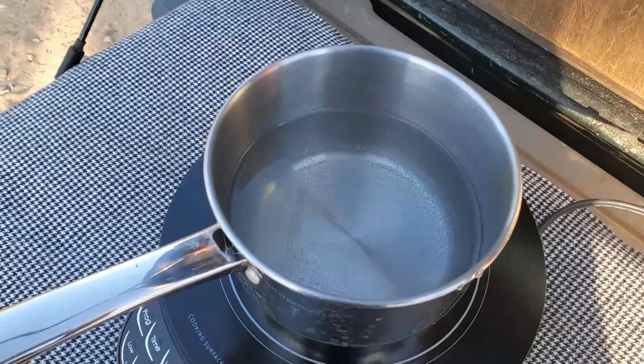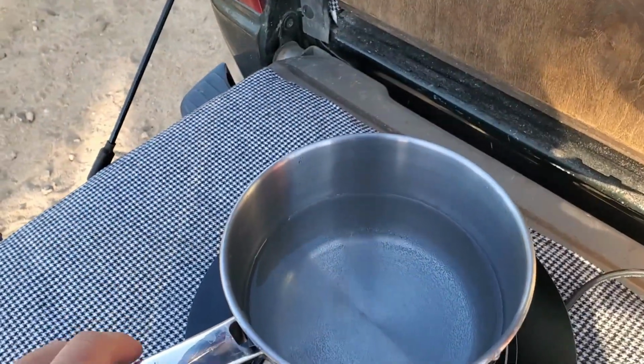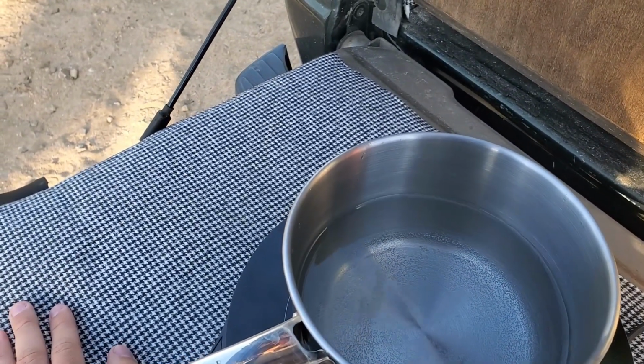Well, I am warming up water, but it may surprise you to know that this is not for dinner. This is actually my bath. There are no showers here at Joshua Tree, and with a 4-day stay, you can only imagine. I'm gonna head to the bathroom and wash up before dinner. I am making meatballs and pasta with spinach and mushrooms.